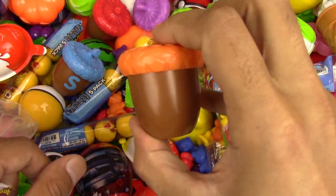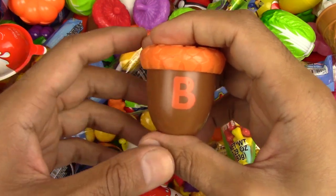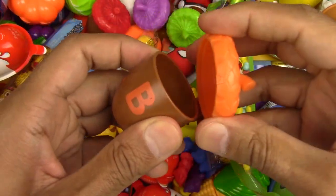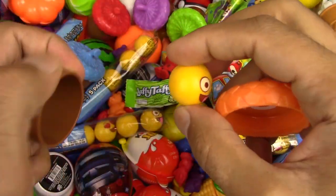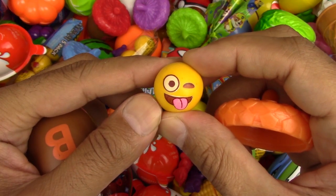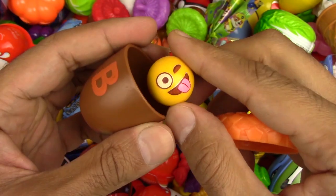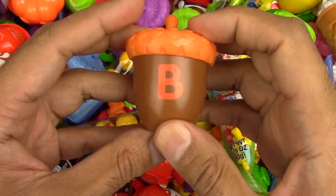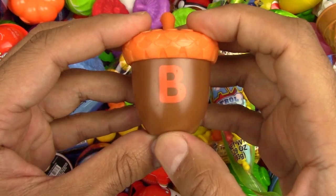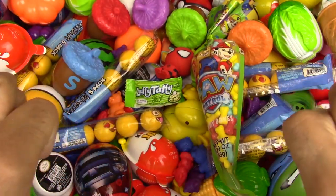What's inside the orange? The letter B. Oh, I know what it is. I think it's a bubble gum. B is for bubble, bubble gum. Yum, yum, yum. This is definitely a yummy candy too. A yummy sweetening of the world candy. The letter B. Nice. That was super sweet.